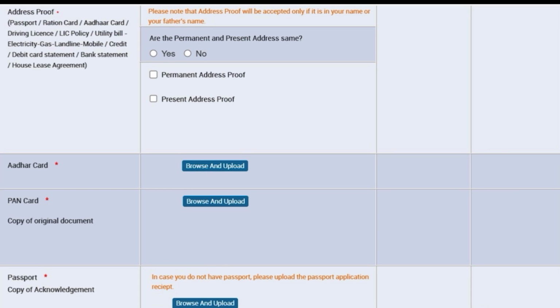Okay, then comes the Aadhaar card, which is mandatory and you have to upload it. So make sure all the details on your Aadhaar card are correct, okay, and updated. Next is your PAN card. You have to upload your PAN card. Passport. So guys, passport is mandatory, as I've already told you. In other companies, if you are joining, that is also mandatory there as well. So what you can do, in case you do not have a passport, you can upload the passport application receipt.